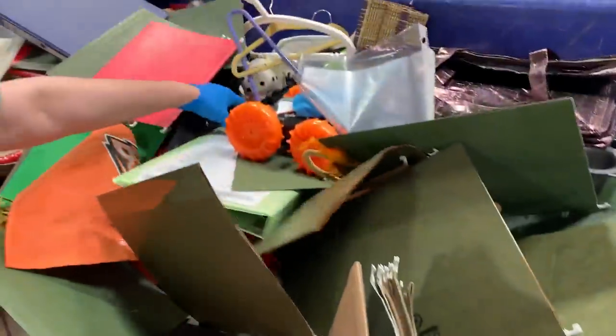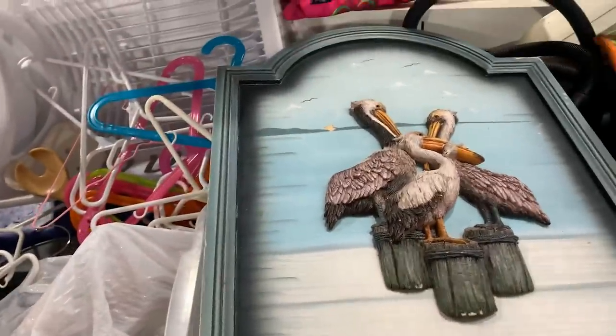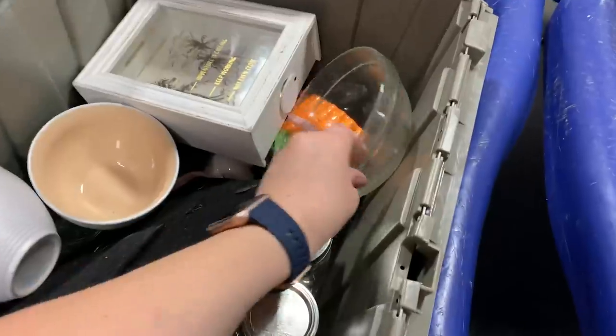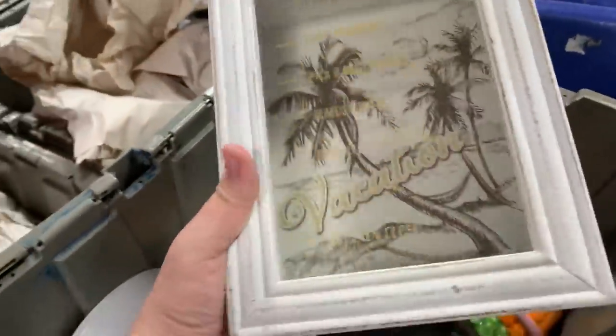Hatch on irons. Nice little car. Getting hectic in here. For the beach house. Okay. Oh, we got some crafts in here. Got a couple surfboards here. Hippity hop. Okay. Wanted to look and see this. I think it's a bunny. It's vacation time. It's almost time.